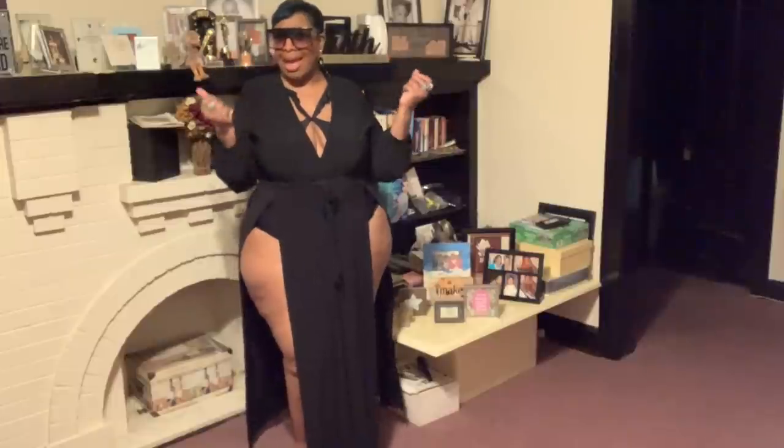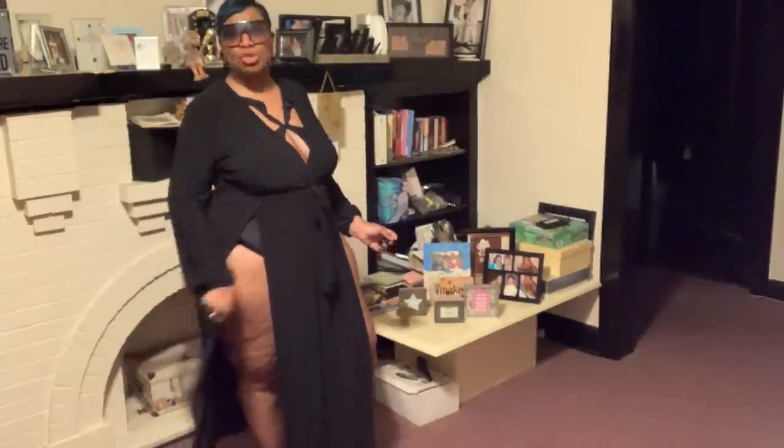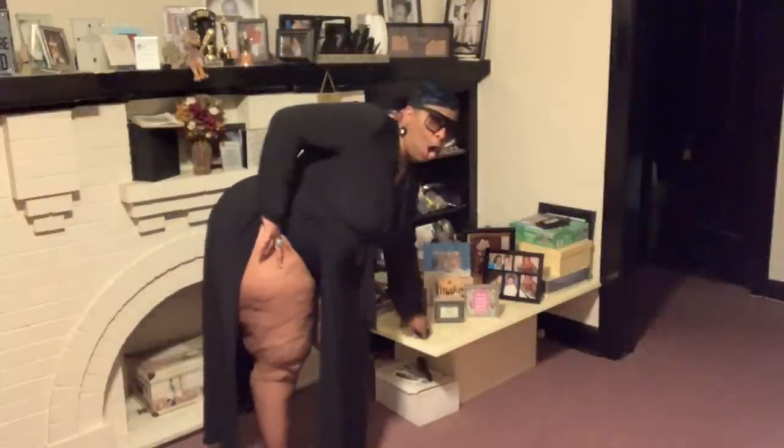Stand here for a minute so you can see all of this goodness, okay? And the goodness ain't just me, but look at how sexy this is. Now let me tell you about this piece right here. This is actually a dress, but because the slits on this is so high, I would never wear this out in public as a dress. So what I did was that I made this a swimsuit cover up. I put this over a black swimsuit.